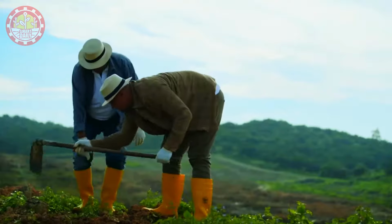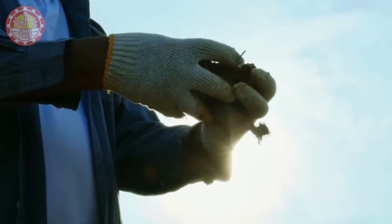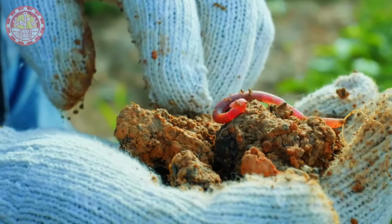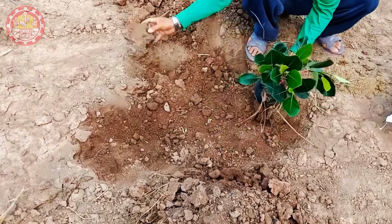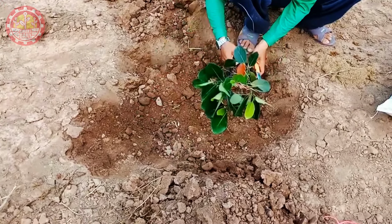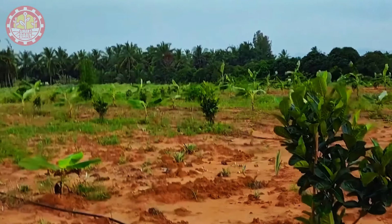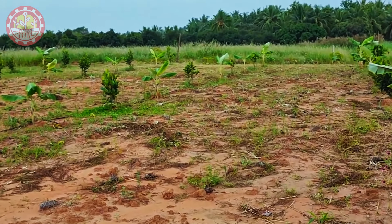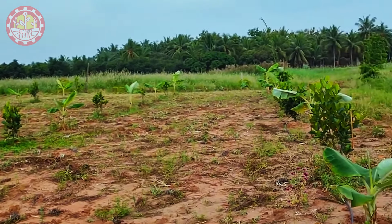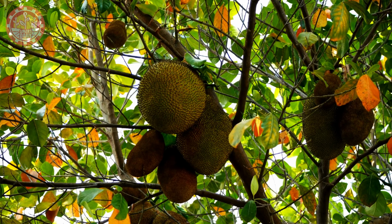That's why farmers are now experimenting with drought-resistant techniques, shade growing, and even breeding new super strains of jackfruit that can withstand harsher conditions. And here's something crazy. Jackfruit might actually be one of the most sustainable crops in the world. Unlike other plants that need tons of water and fertilizers, jackfruit trees grow easily, require minimal resources, and produce massive amounts of food. Some experts even believe that jackfruit could help solve global food shortages.